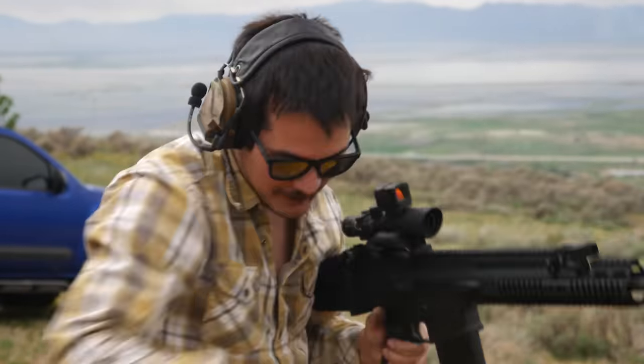And I've been testing an 18-inch precision style upper and a 16-inch battle rifle style upper. And it's been working okay. That seems to be the recurring theme. Nothing ever works great. So I have currently three upper receivers for the M5.